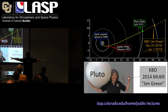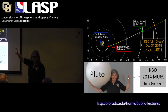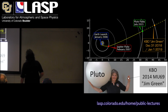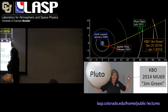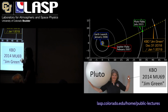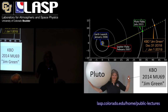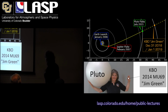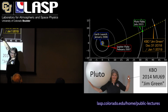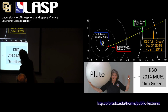You've got the Milky Way in the way. Right. So it's hard to see Pluto move and the Kuiper Belt objects moving relative to the Milky Way. But we did look, we got some time with Hubble, and we found an object called 2014 MU69, or Jim Green. This is the Jim Green who runs NASA's Planetary Science Division, because we want him to give us money to keep looking at this object.